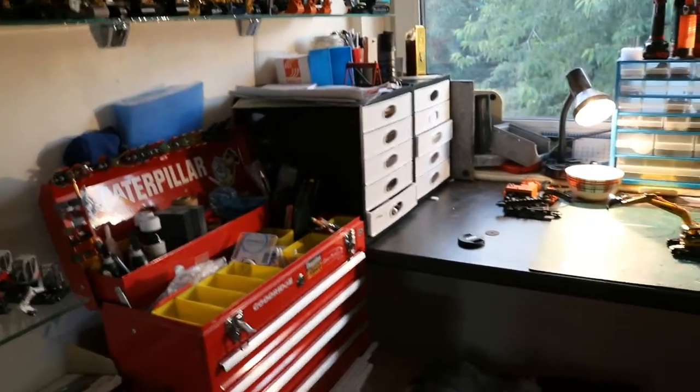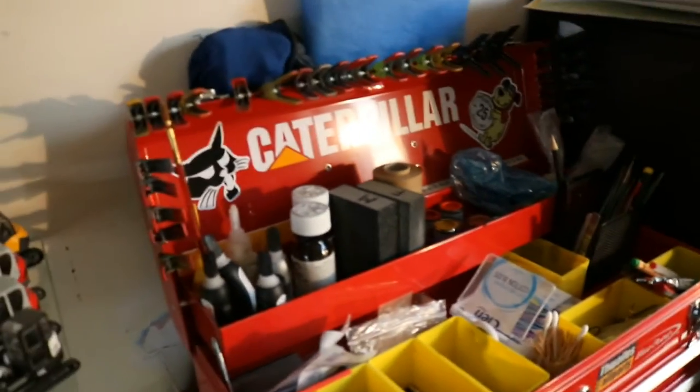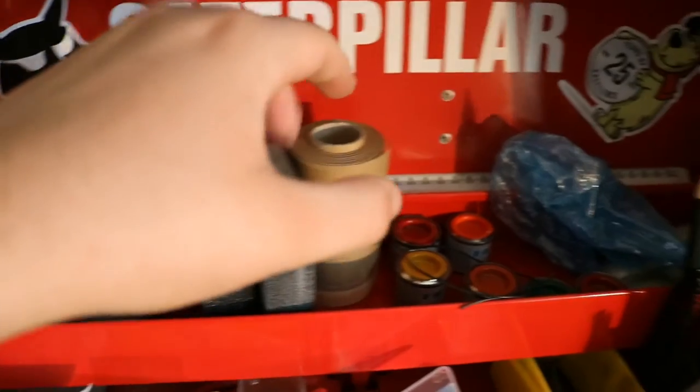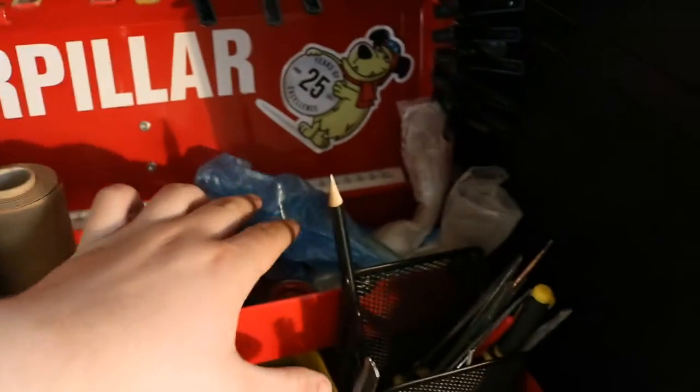Next section, I'm going to show you the workbench and all my tools and stuff that I use. So I've got this little toolbox. It's actually Blueprint, got it off the Snap-on brand. So a couple of stickers in the back: Bobcat, Cat, Mutley. Some clamps. Got my glues, some sanding blocks, some masking paper, some little paints, some fillers, some odd files and that.